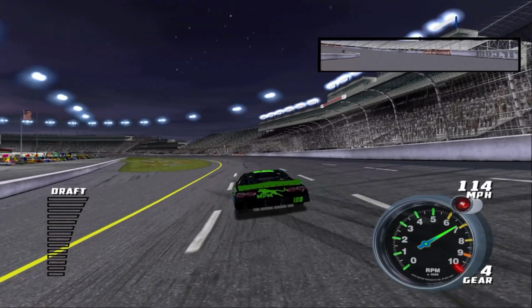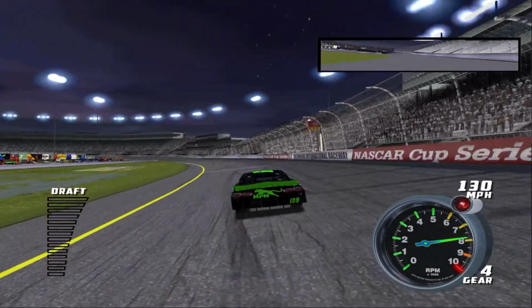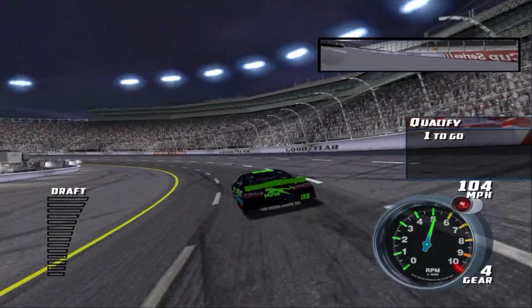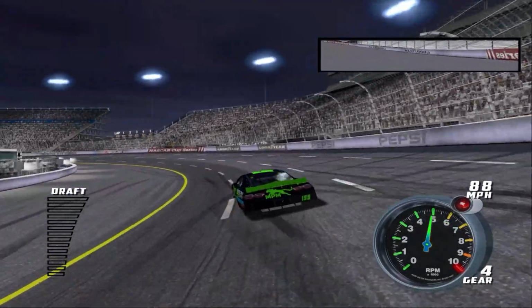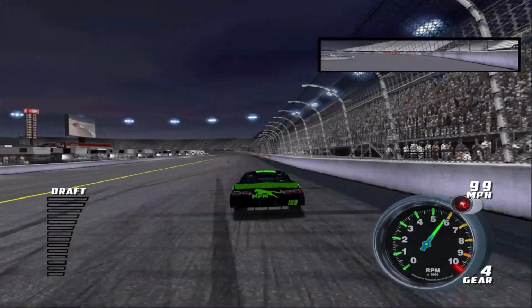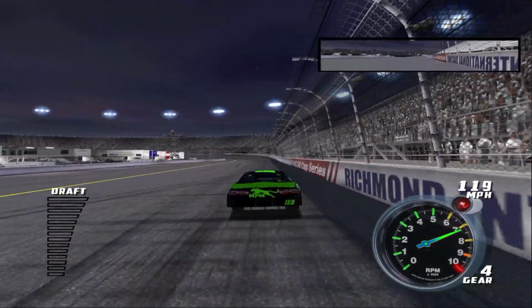All right, here we go. I'm going to try to back the corner up a little bit here. See how it works. In the trucks, well, that same problem that I had before. Just hit the gas and it goes straight.